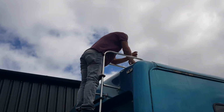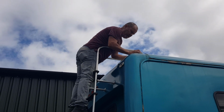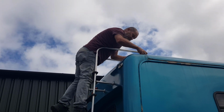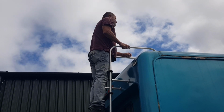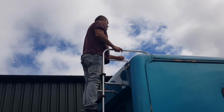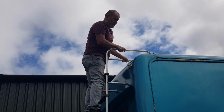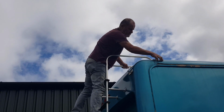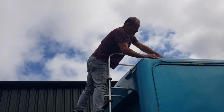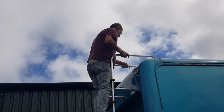What's the roof look like, mate? The roof's not as bad, John. Still needs some attention to it. The plate's been welded on. Is it a metal roof? Sorry? Is it metal? No, it's like some sort of fiberglass, yeah, mate. What's it looking like at the back end? It's not bad. It's not bad.